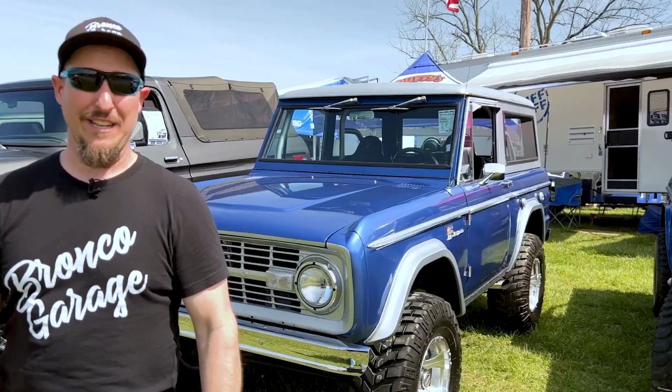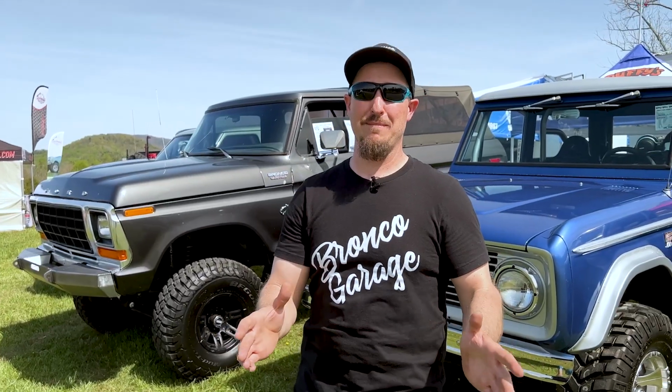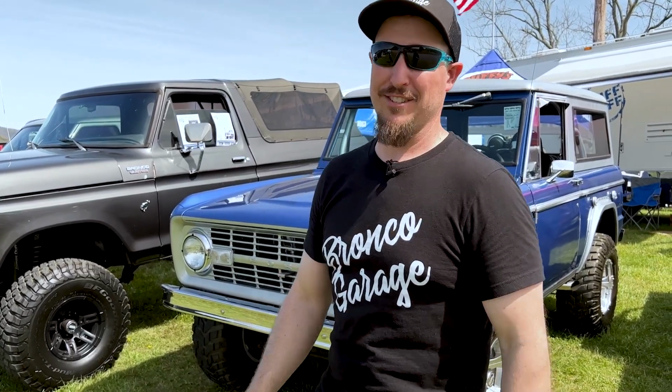It's got a lot of cool things, but even better, it's gonna get ducked. That's right, if you don't know what that means, the Duck Tough performance package is going on this Bronco. It's gonna be documented right here at the Bronco Garage, so definitely stay tuned for that build. I can't wait to show you guys.